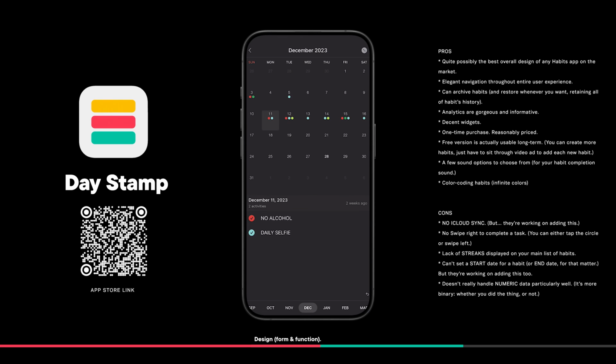So you can literally, like on long press here on the 20th, just add in individual habits this way and they disappear. It's just beautiful. They show up in the right color, play the little sound. It's great. So just wanted to let you know you can do that from this calendar view, and also these individual habits down below in this list here: no alcohol, daily selfie, and weights.